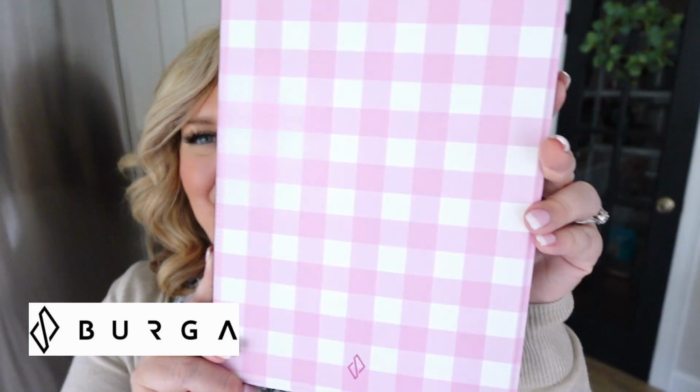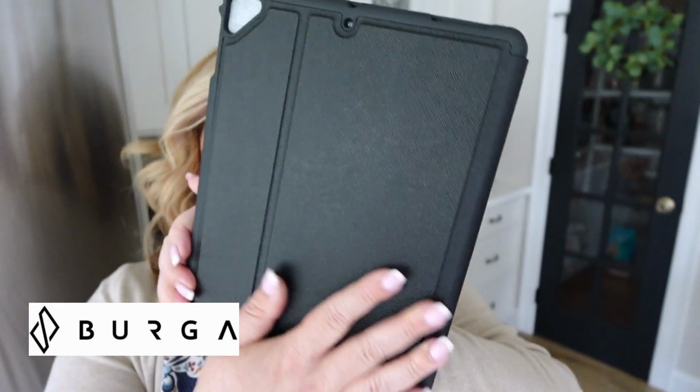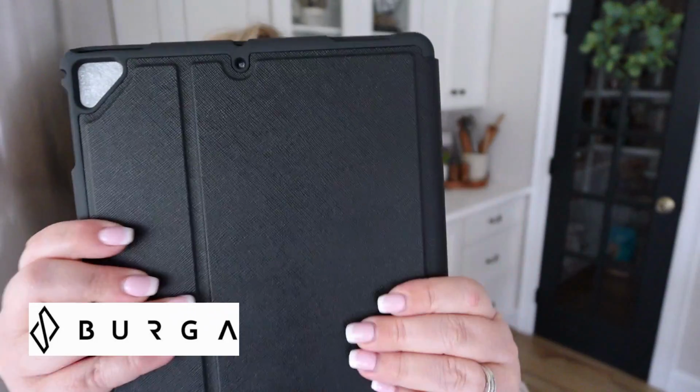Let's go ahead and open up the iPad case. I can't wait. Oh my gosh, it's just as cute as I thought it was going to be. It's got this beautiful backing.